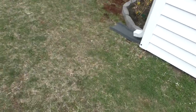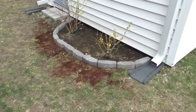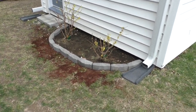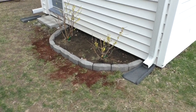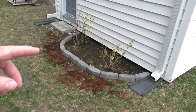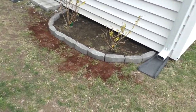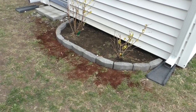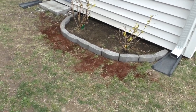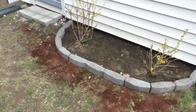Now this was something that had to be done. This isn't done yet. I've got 2 cubic yards of gravel being delivered tomorrow. That's for the front, where the cobblestones are, and for this area here. So we're going to fill that in with gravel rather than bark mulch. And the reason for that is gravel isn't flammable. Bark mulch is. And gravel does not attract insects, wood-boring insects and such. Bark mulch can attract damaging things.